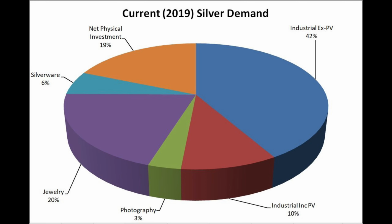And you can see a pie chart here that just shows where all the demand for silver is used over 2019. So the number one use of silver is in electronics. Silver's unsurpassed thermal and electrical conductivity among metals means it cannot easily be replaced by less expensive materials. For example, small quantities of silver are used as contacts in basically every electrical switch.